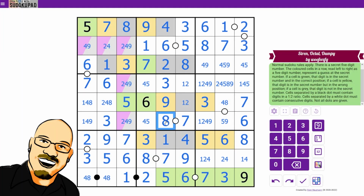Aha. Where can the 8 go in here? It can't go anywhere here. Can't go there. 8 must be in one of these two. Therefore, 8 cannot be in this one. That makes this a 4. Finally.